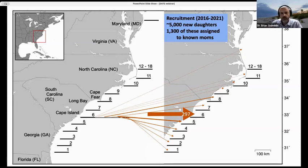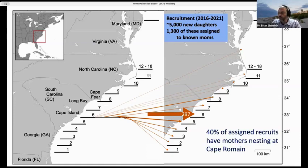And so if we look at those Cape Romaine moms, we see that the vast majority of their offspring are nesting right there at Cape Romaine or very nearby. But we also see arrows fanning out across the entire subpopulation. So in this case, the thickness of those arrows is conveying the magnitude of the connections between these sites. So most of these offspring tend to be right where mom is in Cape Romaine. And ultimately, Cape Romaine is responsible for 40%. Moms nesting at Cape Romaine can account for 40% of all of those new daughters that we could assign to a mom. So it's not just that Cape Romaine is super important from a nesting density and a nest numbers perspective, but also from a recruitment perspective.